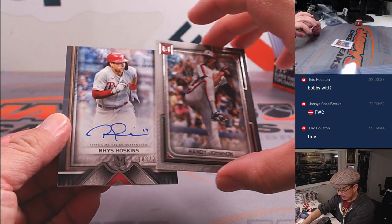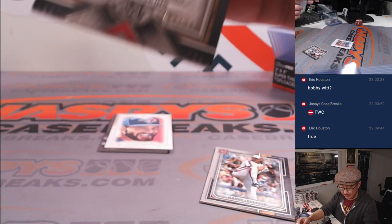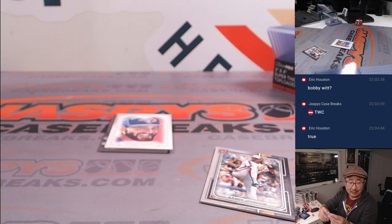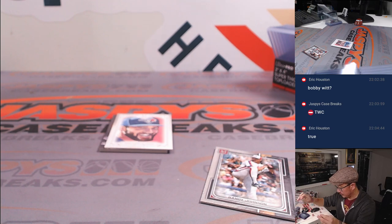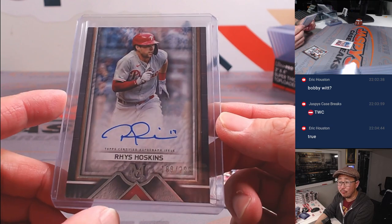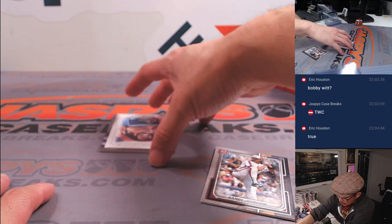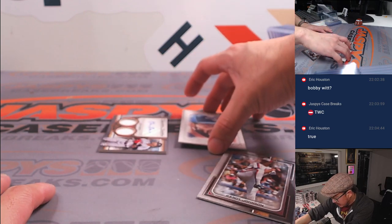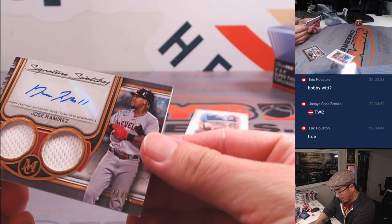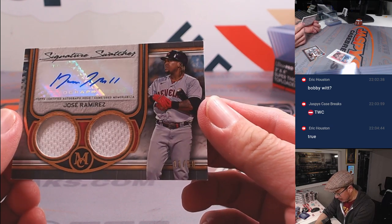Autographs. Let's go here first. It is Rhys Hoskins, 189 out of 299. Phillies, NL East, Brian. Archival autograph, 189 out of 299. And the patch auto is going to be Jose Ramirez, AL Central, 11 out of 50.